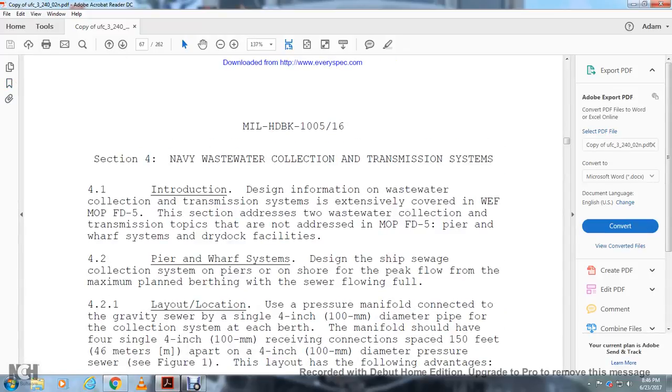All right, Section 4, Navy Wastewater Collection and Transmission System. Introduction to that information. The wastewater collection and transmission system is extensively covered by the Water Environment Federation MOP, the FD5. This section addresses wastewater collection and transmission types not addressed in the MOP.